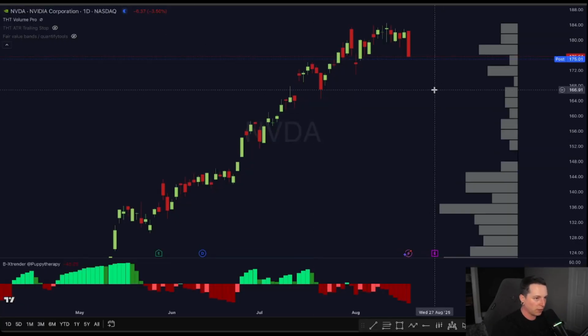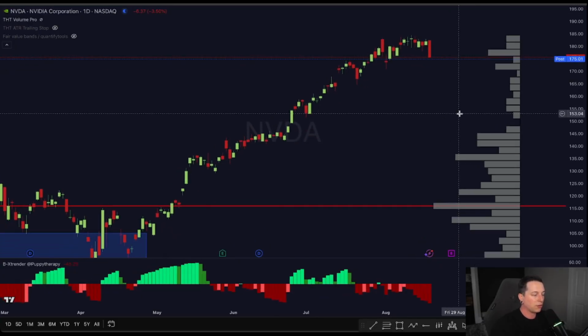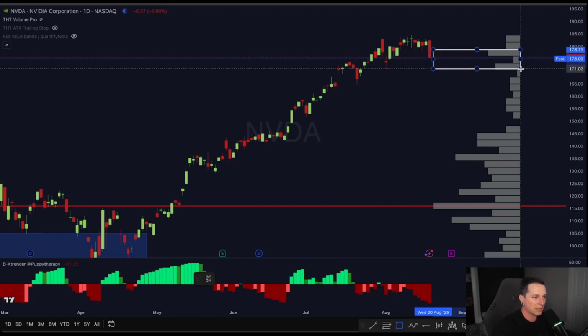Now, when we look at the volume profile, this indicator is going to show us volume on the chart. Normal volume bars, which are the ones that go vertically, are going to show you how many shares were traded within a day. Personally, that's not something that I care about. What I care about is where in the past year most of the volume was traded. This is important because areas that have thick, wide bars are going to act as strong supports and strong resistances.